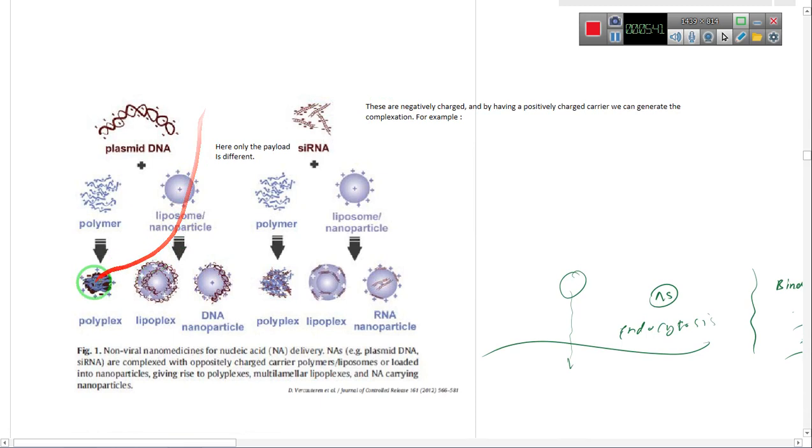Well, these are the complexes that I mentioned two or three times. You see here we have the plasmid DNAs and we have the siRNAs here. And we know that these are both negatively charged, so if we use a complexing material such as polymers or liposomes, which are positively charged, finally we have the lipoplexes or the polyplexes. And what is the difference between these two? The only difference is the payload. Here we have the plasmid DNAs inside, and here we have the siRNAs inside.